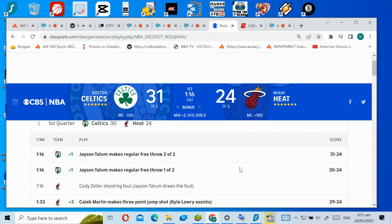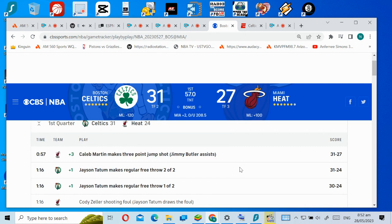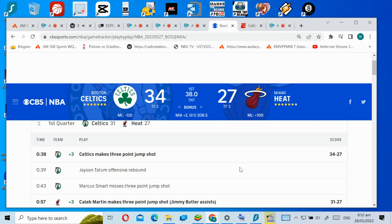Tatum driving right side, goes through the lane, and is fouled on the layup. Try with the left hand. It was no good. He'll shoot 2. Well, you've got an aggressive Tatum and an aggressive Brown. And one of the things I think they're doing is if the big is in front of them, they're getting the big switch, whether it's Zeller or Bam, they're going right at him. So Zeller committed the foul. That is his first, third on Miami. Tatum at the line, already 3 for 3 at the stripe. First one is good. 4 for 4 and 8 points for Tatum.